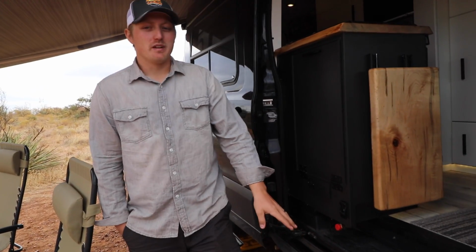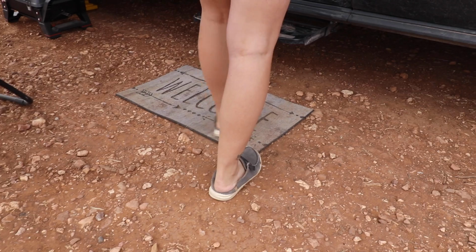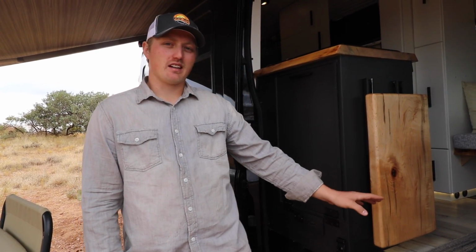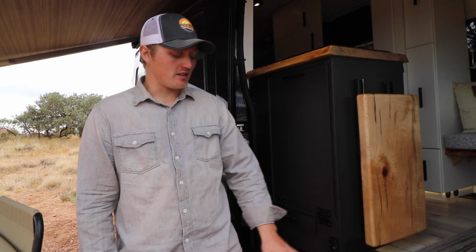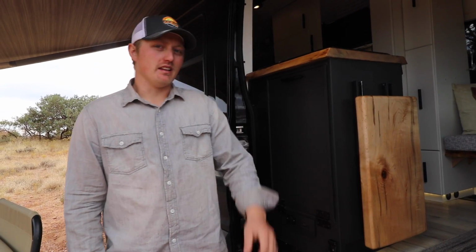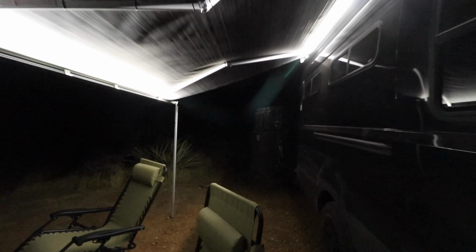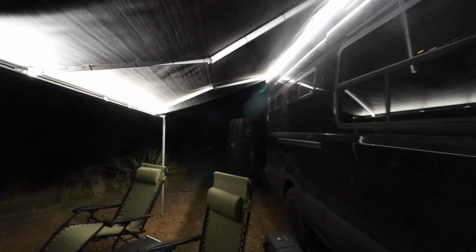One thing that we knew we needed on here that we don't see on a lot of van builds is an actual step. The Ford Transit, I think, is the highest ground to cargo area van, and then we added a couple inches with flooring and insulation. So we just added these cheap pull-out RV steps, and that was really good for the dogs. With adding the step, we also had to put some LEDs to illuminate it at night so we don't trip and fall when we take the dogs out. We also have a cool feature for the awning, is we added some LED lights to give us some ambiance at night.